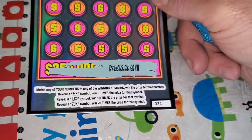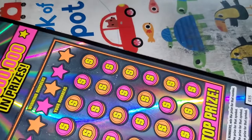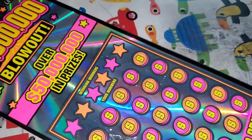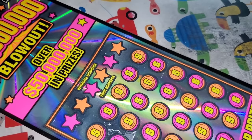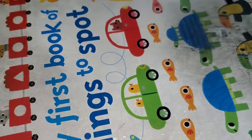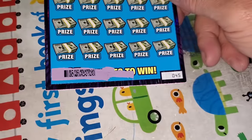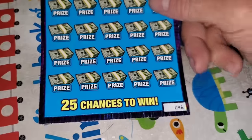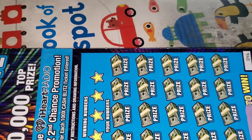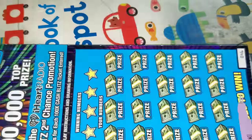Here we go. Blowout. Lost on 34. Got 35. This is an only scan session, so I will be scanning these tickets to expedite our time together. Not that I don't want to spend time with you, just don't want to take too much away from your wonderful day. Not a winner. Okay, let's go to 100X Cash Blitz. Lost on 45. Got 46. I switched my scanners. Hopefully this will say invalid ticket. Oops, come on, scanner. Nope. That's another dud.